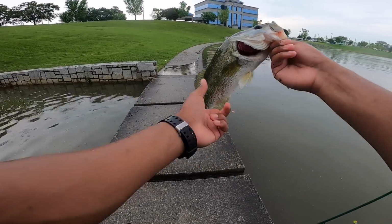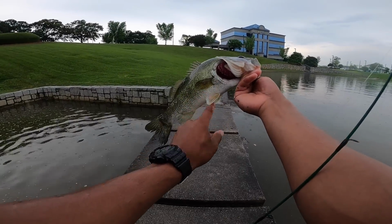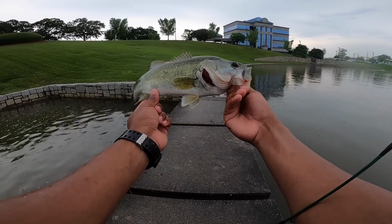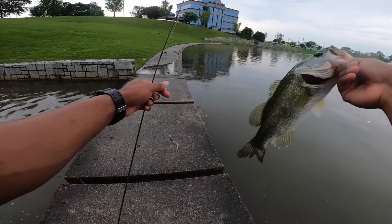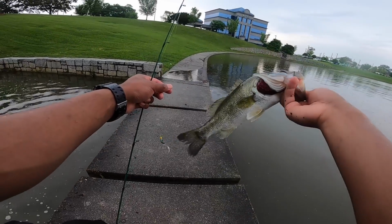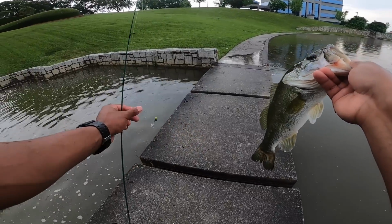That is a good fish. Oh, he's so pretty. Down here, that kind of black, white blend he has on the scales, it almost looks kind of like a smallmouth. Dude, that is such a nice fish. Super healthy. Nice 2-3 pounder on the crappie jig. Oh yeah. Dude, this is so much fun. That fish had my rod literally bent over.